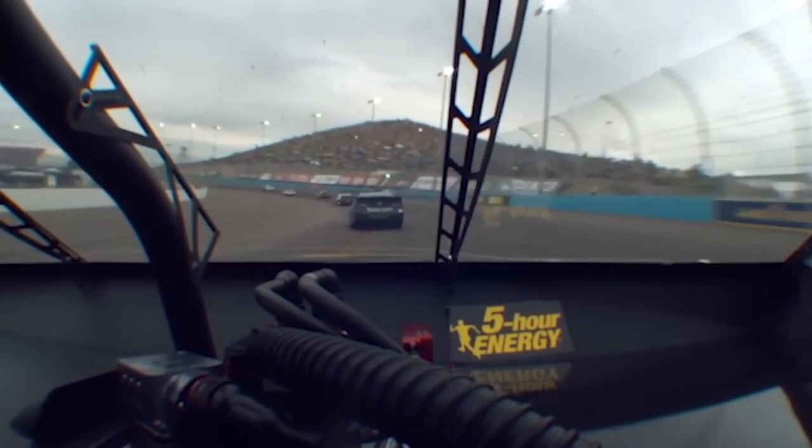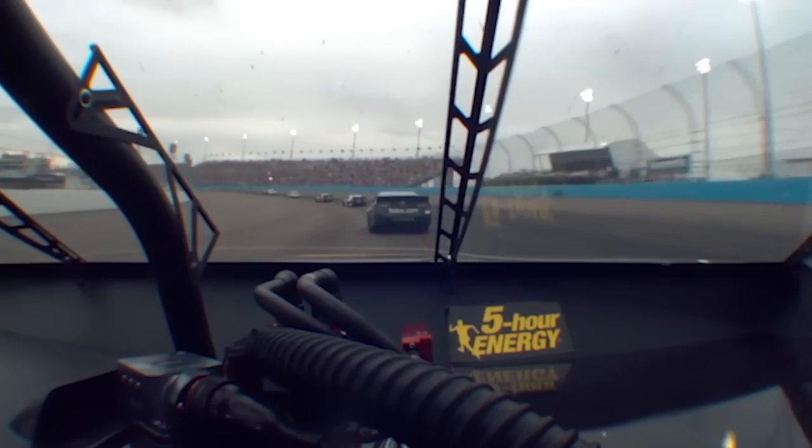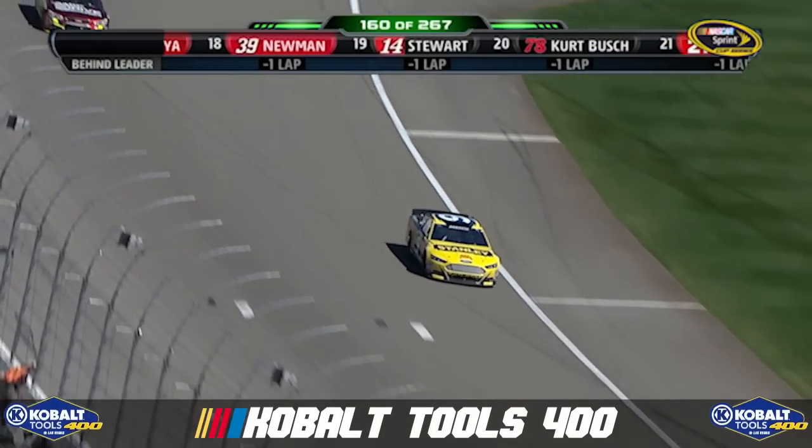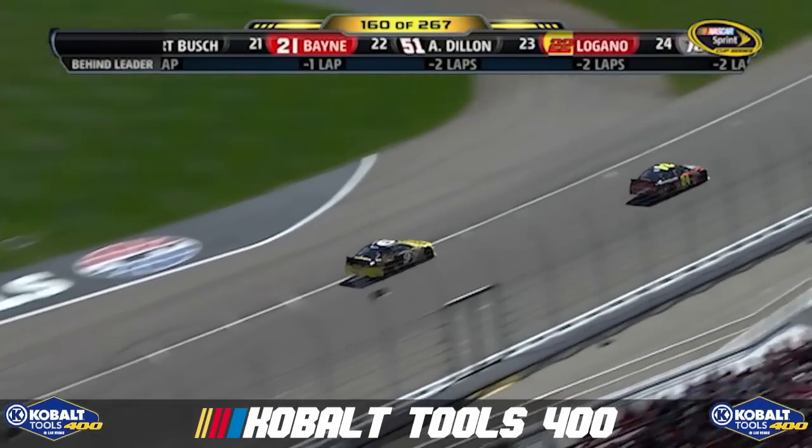Yeah, you see the car take off up the track. We've seen it several times. Slow up top, slow up top. Clear. Yellow. Oh, close one for Marcus Ambrose there. Was he? Yellow's out, I think. He's trying to get on pit road. All right.